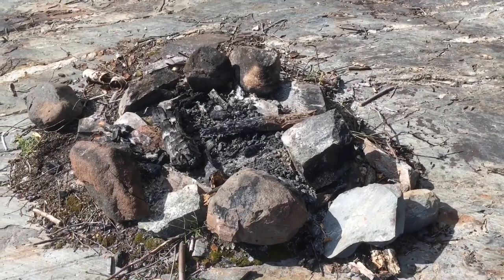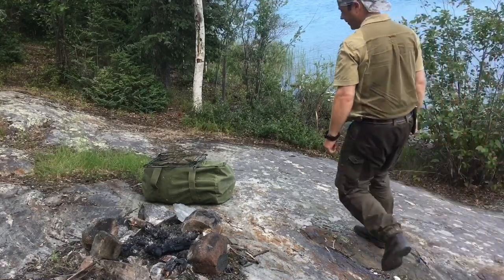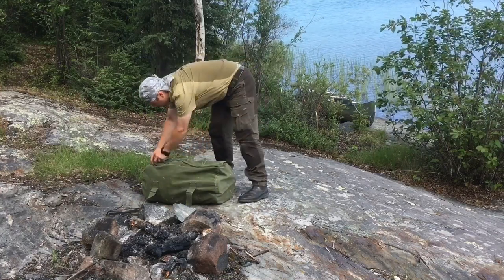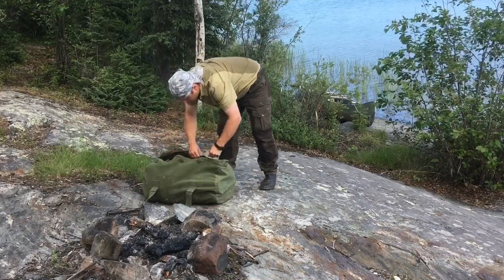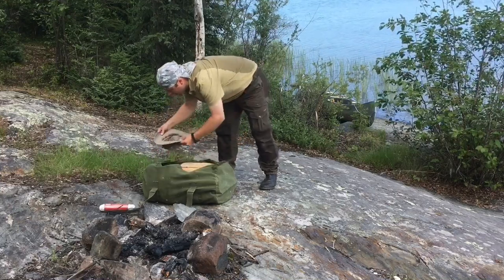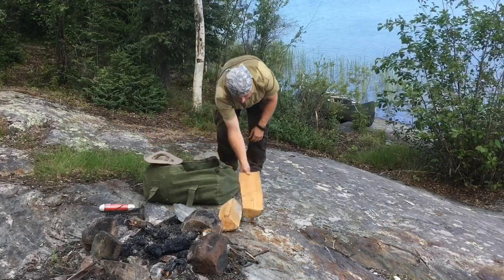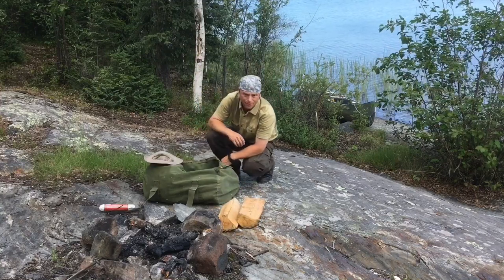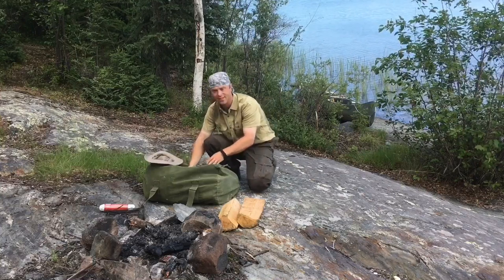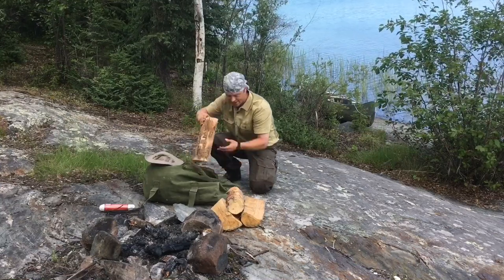Rub dub dub, let's get us some grub. I had a feeling I might end up on a bald island today, but we didn't make it. But yeah, it doesn't hurt to bring a little bit of wood with you, at least just to get that first fire started. Gives you time to go look for your firewood.